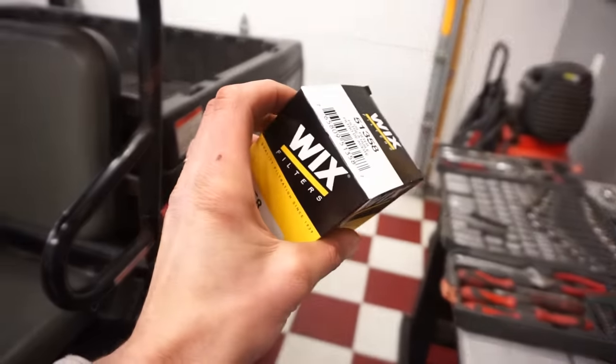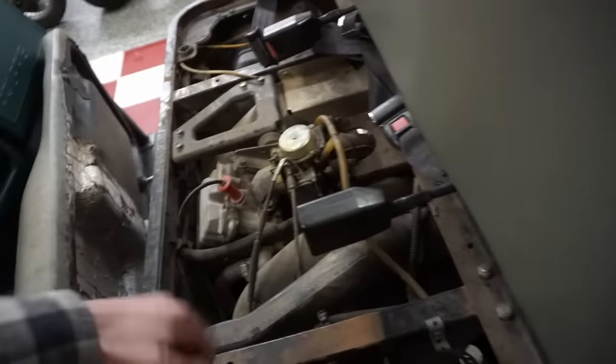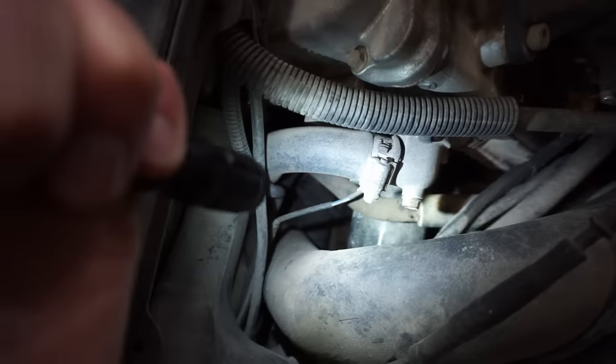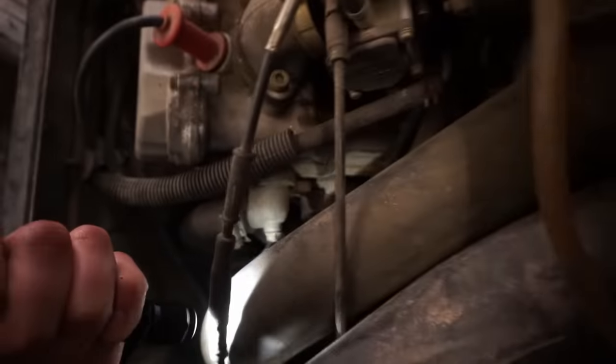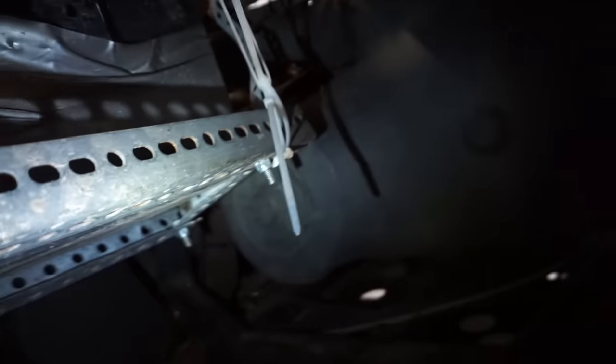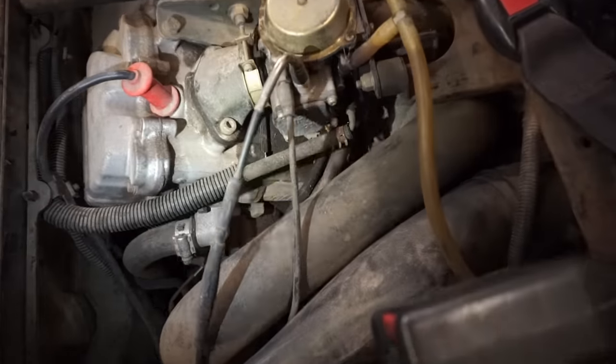But we got a Wix filter for it. Supposedly this is the right filter. Where is it? The filter's right down there. So it's a little tough to get to, but it should be doable. Let's see if the battery was out of it, I think I could get to it easier. That's where the clutch is right there, the belt. And then I'm not sure where the drain is on this thing.